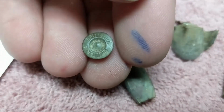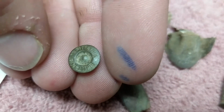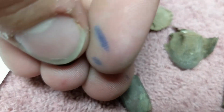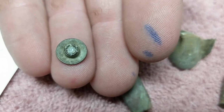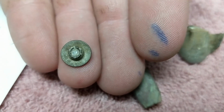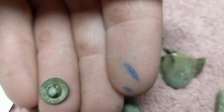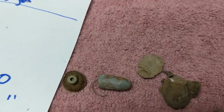And this thing, which I thought was a tiny, tiny shot shell, because it kind of looks like it, but now I think it might be the rivet off a jacket, because I cannot find anything about a Britannia shot shell. Oh, I didn't even notice there was writing on this side until I flipped it over. Yeah, that's probably a rivet off a jacket. All right.